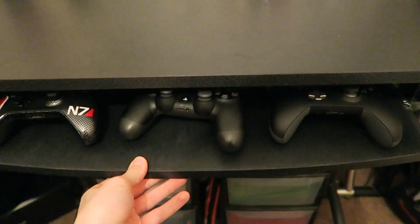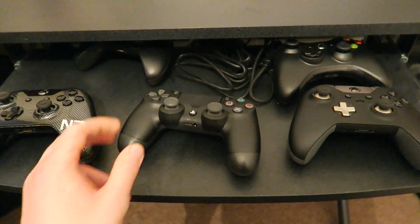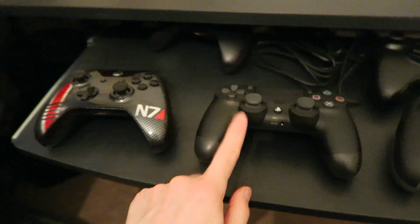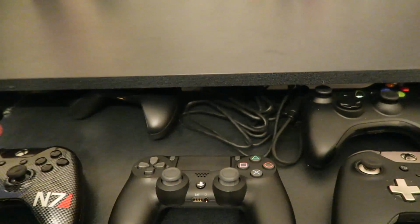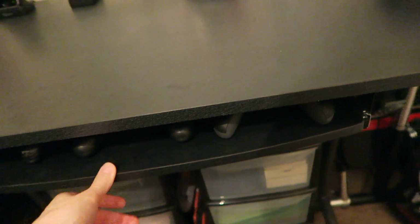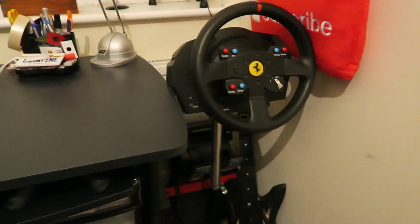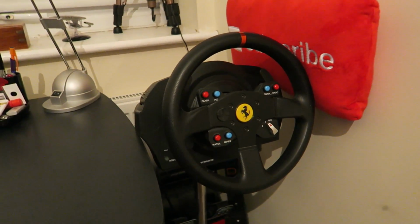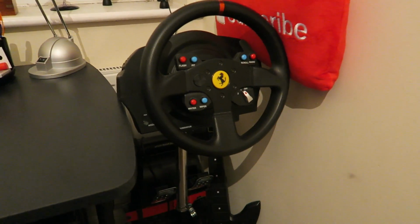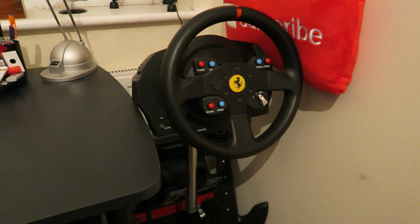And then as we pull this out, this is where all my controllers are. I use this one for Xbox, this one for PC, this one for PS4 obviously, and then I've just got a few spares back here as well, just in case I ever need them. So as we continue on to the right, as I said, we got the steering wheel there, which I will get out at some point. I promise I'll get it out on a stream. I know it's gone underused, but I promise I will.